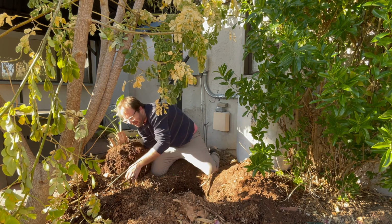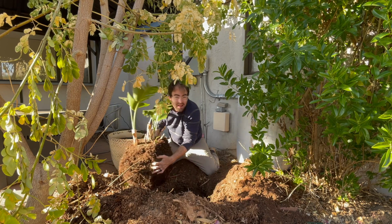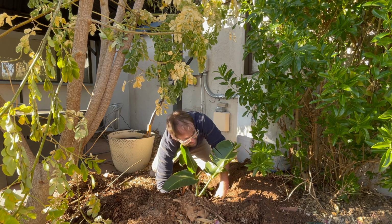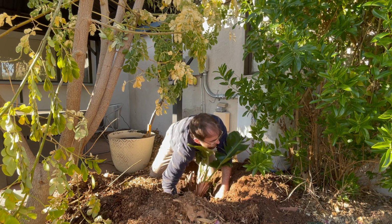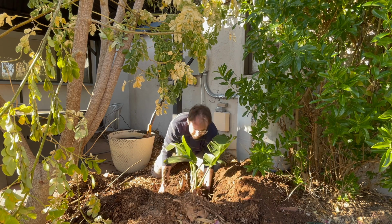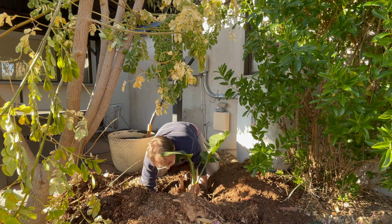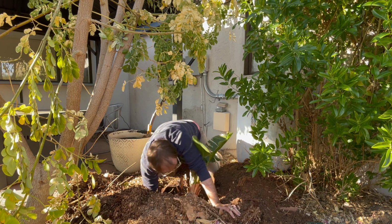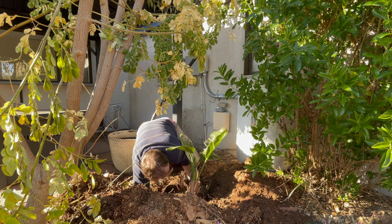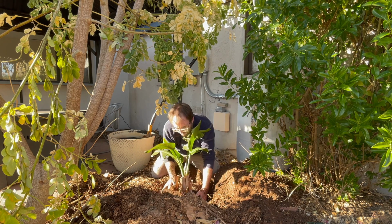This guy weighs a lot too, like 50 pounds. So we're gonna kind of let it fall in here, holding on as best I can to not hurt the plant. It's a very, very big root ball. Wow. Come on, buddy. There we go. All right, looking a lot better.